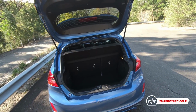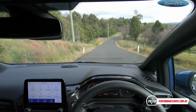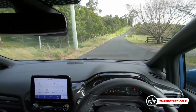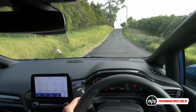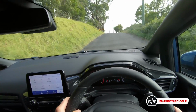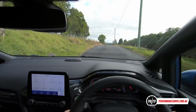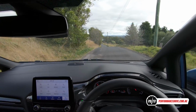Let's take it for a drive and see how it goes. Once you're out on the road, it's pretty much as easy to drive as a normal Fiesta, except you get this definite underlying sense, well, it's not even underlying, it's very obvious that this car wants to go and wants to take on some corners.